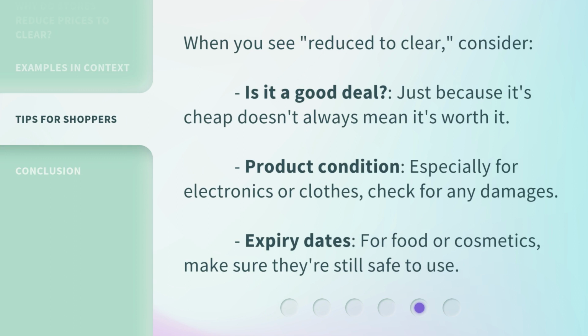When you see "reduced to clear," consider: is it a good deal? Just because it's cheap doesn't always mean it's worth it. Product condition: especially for electronics or clothes, check for any damages. Expiry dates: for food or cosmetics, make sure they're still safe to use.